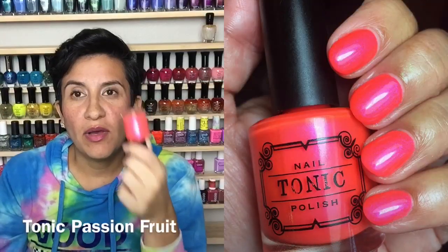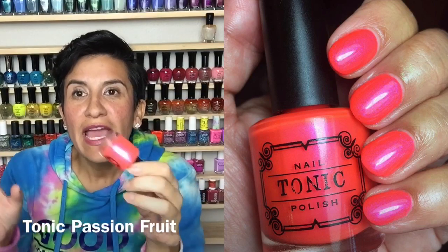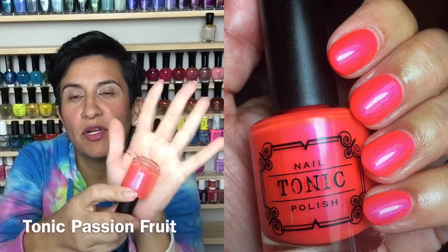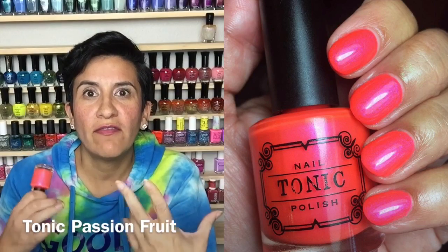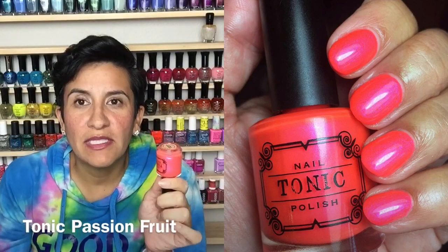Next up is Tonic's Passion Fruit. This polish, you guys, is so beautiful. It's the most gorgeous shade of neon coral, and then it has a really beautiful pinky gold shimmer in there. You can see the pink shimmer here. That shows up really beautifully on the nails, and it gives the polish a very beautiful glow. When I wore this polish, I got a ton of compliments on it.